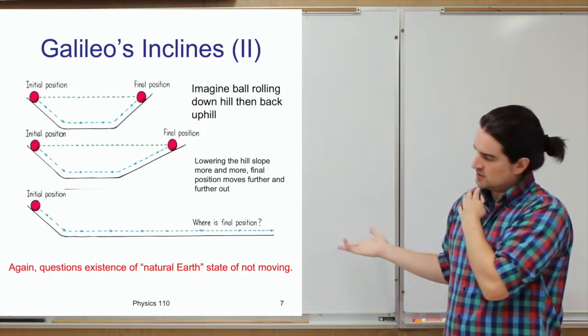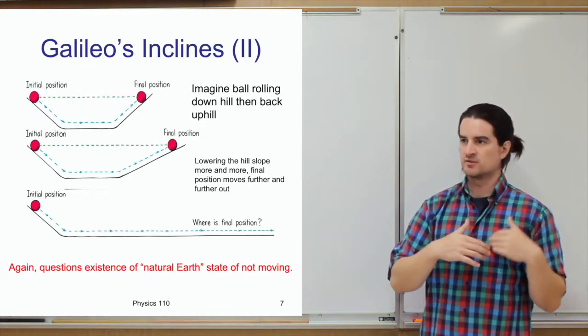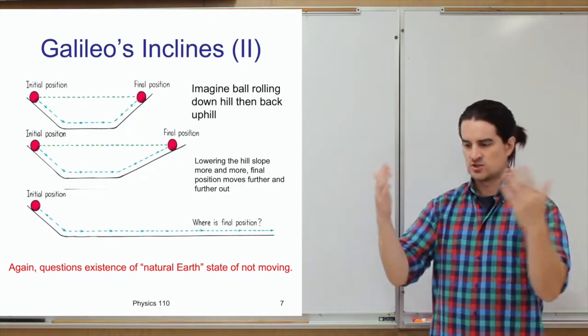So all of these experiments and hypotheses about the ideal situation are questioning still Aristotle's idea that the natural state of things is to just fall and stop.